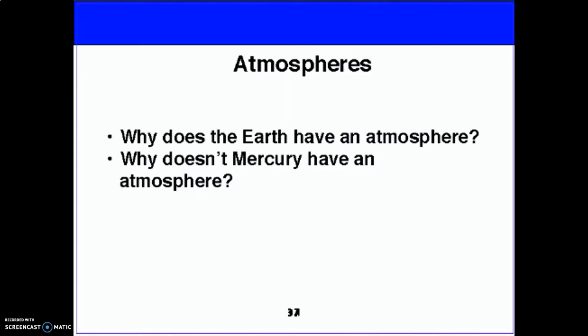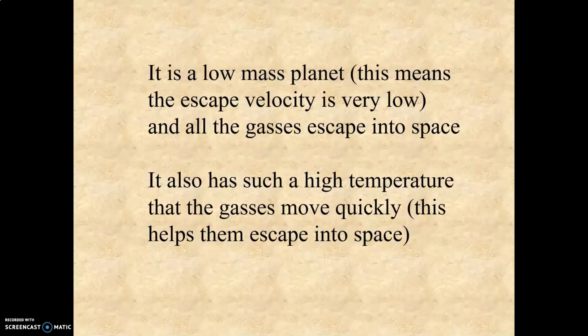So instead of an atmosphere, Mercury possesses a thin exosphere, which is made up of atoms of sodium, helium, hydrogen, and potassium. Those gases come from the rocks on the surface of Mercury, and also from the sun. Those are the gases that could make up an atmosphere if they were allowed to, but unfortunately, with Mercury being so close to the sun, it's just too hot, and Mercury's mass is just too low to accumulate an atmosphere. So it is a very, very low mass planet.